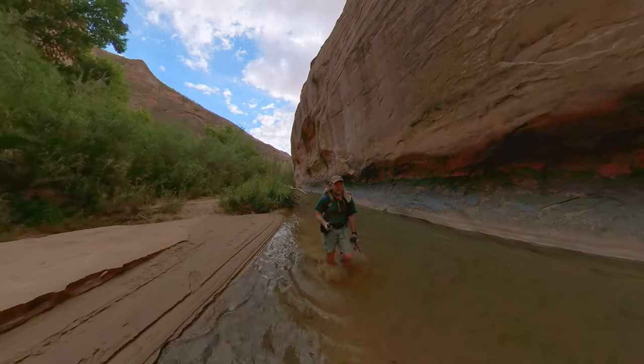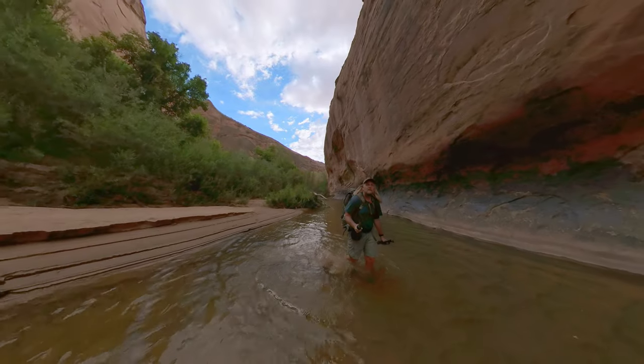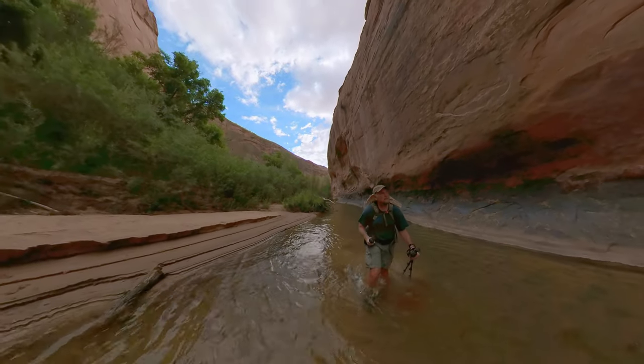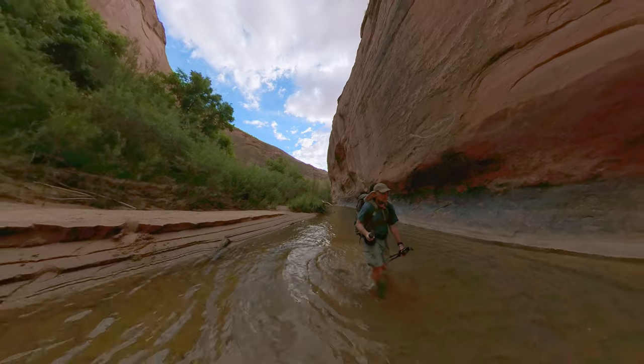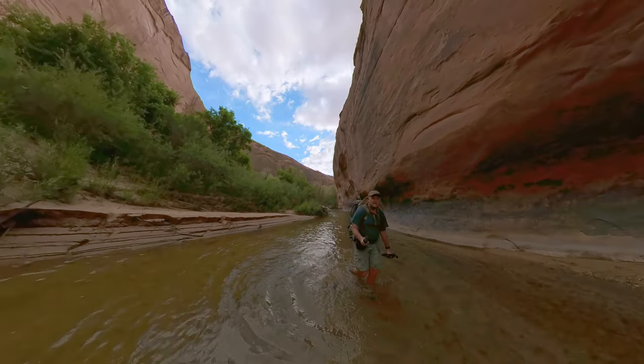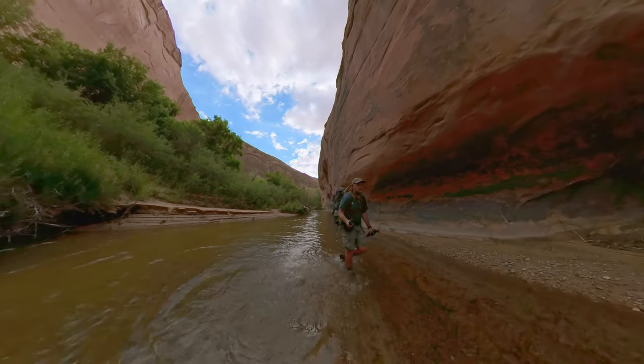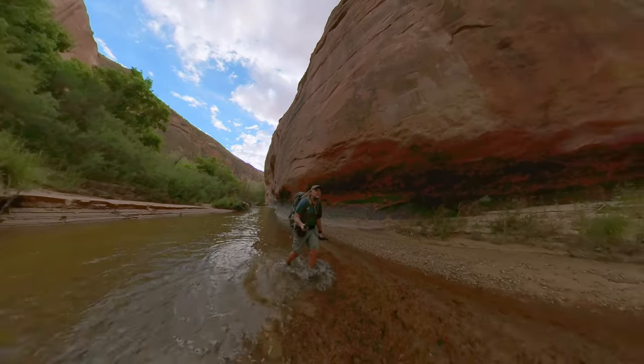Some clouds have moved in. A little overcast now. Doesn't look like enough to make a storm, but we'll see. I really don't want the rain on me, but I wouldn't mind some rain in the potholes for my next section.